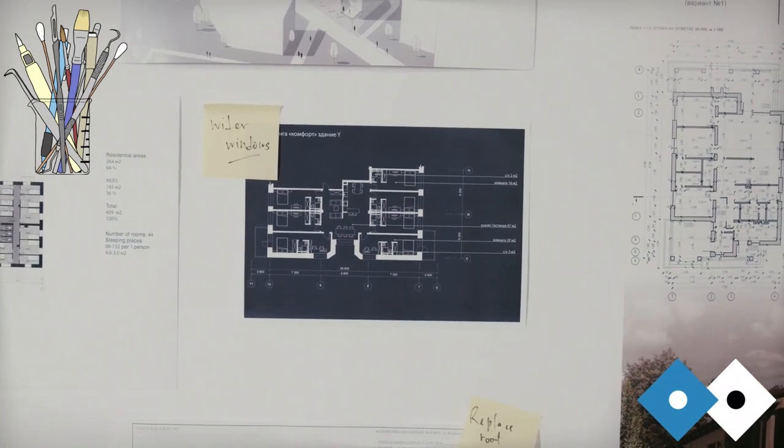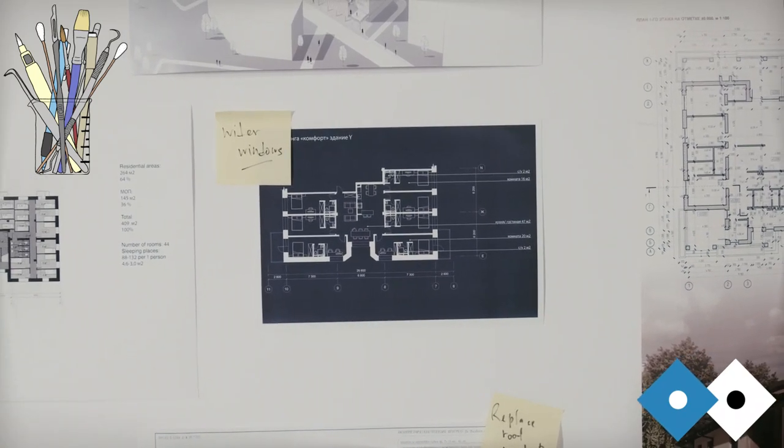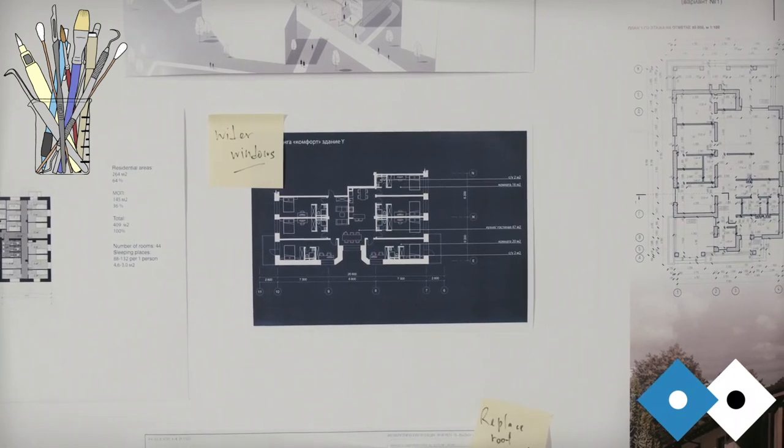What do we do? It's going to cost like hundreds of thousands of pounds to just change the cooling system on its own. So that's a really big deal. Yeah.